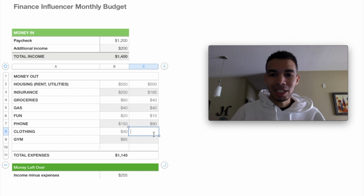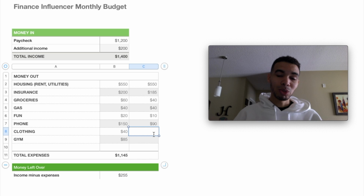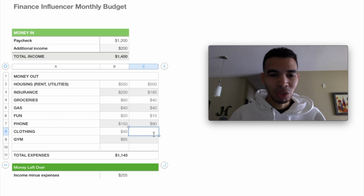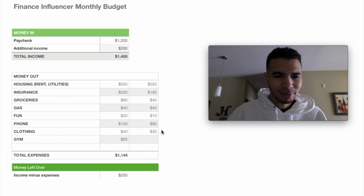Clothing as well. Since it is getting warmer out here in Minnesota, I can actually start wearing the pieces in my closet that are tailored towards a warmer climate, instead of having to buy new equipment, new shoes, new boots, new jackets, things like that. So I'm gonna scale back on that as well. I'm gonna go 30 on that one.